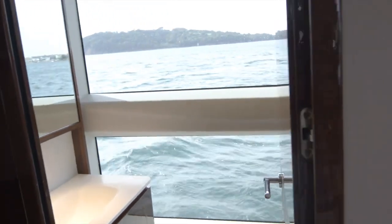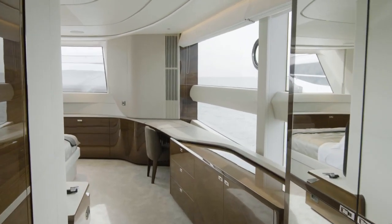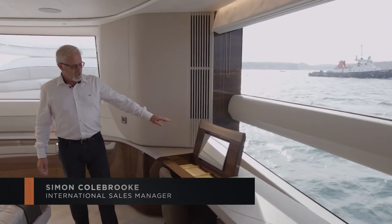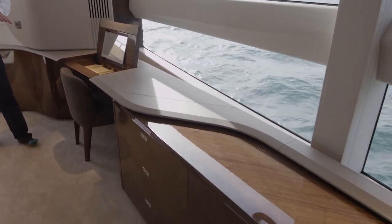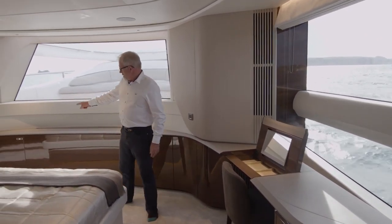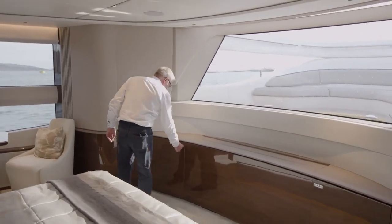You've got a really nice day head. And then as you come forward into this cabin, on the starboard side, you have a really nice vanity unit, and then storage all the way along this side of the cabin. And that incorporates the glasses, tumblers and wine glasses that go with the fridge that's fitted in this cupboard here.